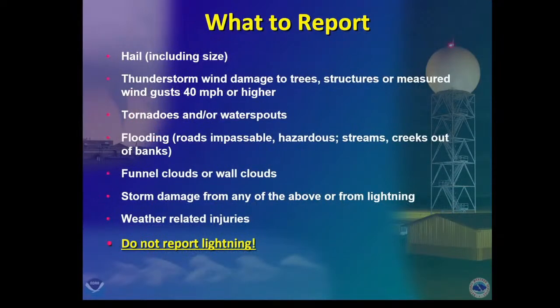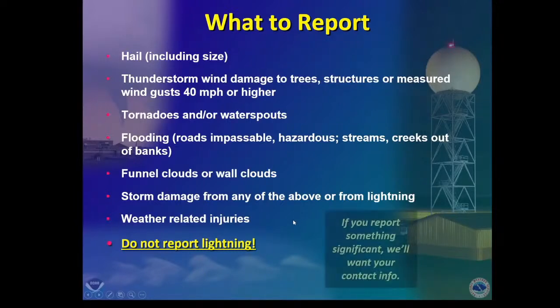For the event itself: hail, thunderstorm damage to trees, anything to trees or power lines is damage. So that's a very important point. Any kind of damage that you see is worthy of reporting with respect to trees, power lines, things of that nature. Flooding, roads becoming impassable, funnel clouds, wall clouds, weather-related injuries. You don't need to report lightning because we do have lightning networks that are available out there. But certainly realize that if you report something significant, we'll probably want to contact you.